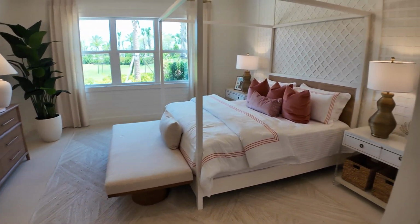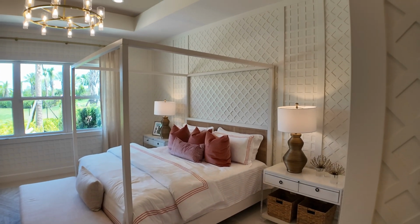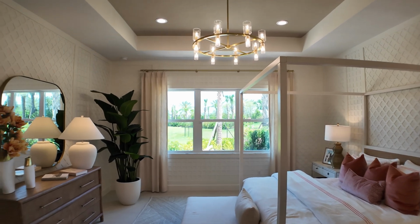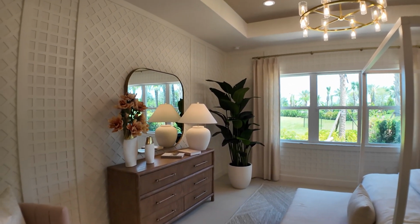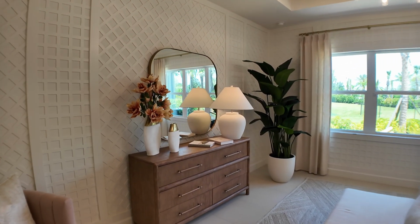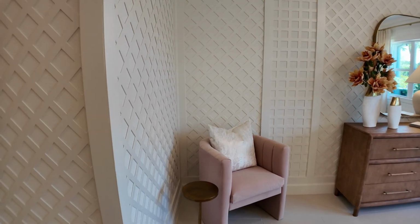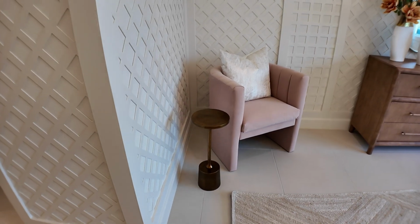So this is the master suite. So we have a large tray ceiling here with a stunning chandelier. And then we have some really pretty trim work they added all along this back wall. And of course, those are all design accents that do not come standard in the home, but just give you an idea of what you could do.